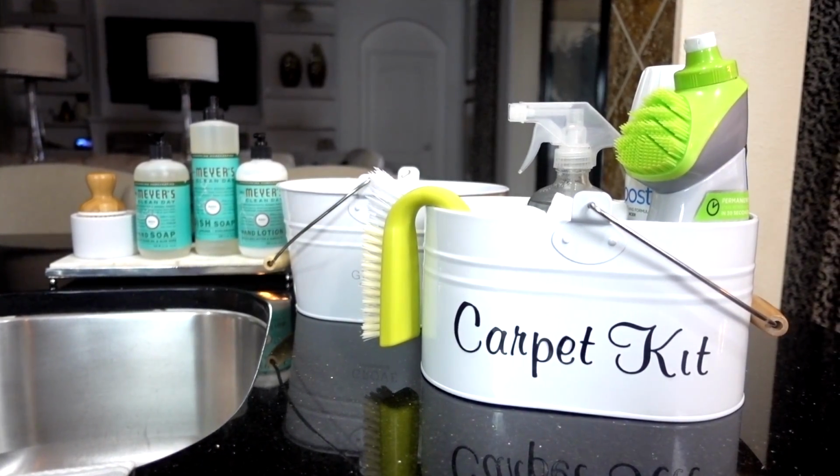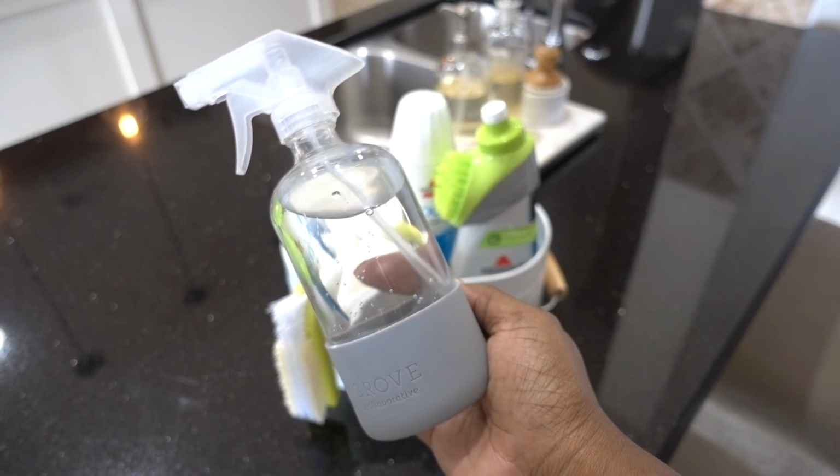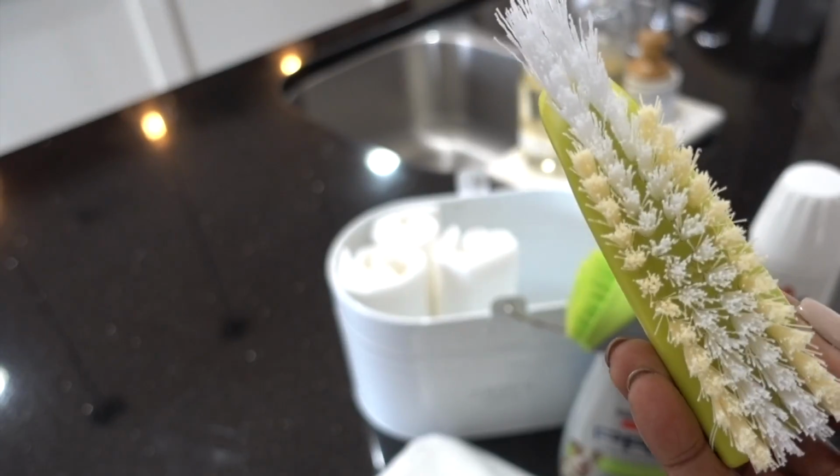And on the other side of the caddy, I use peel and stick letters that I got from Joann's stores on the caddy so everyone will know it's for carpet accidents.